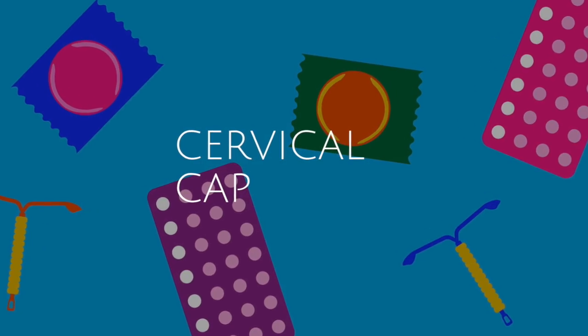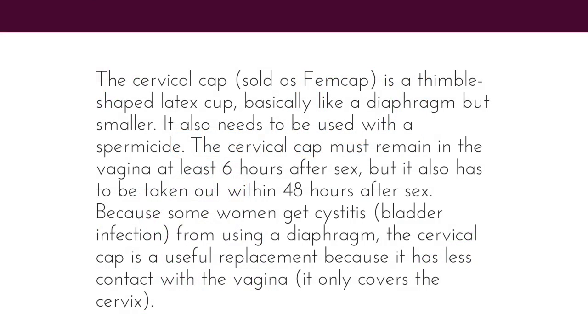The cervical cap. The cervical cap, sold as FemCap, is a thimble-shaped latex cup, basically like a diaphragm, but smaller. It also needs to be used with a spermicide. The cervical cap must remain in the vagina at least 6 hours after sex, but it also has to be taken out within 48 hours after sex because some women get cystitis or bladder infection from using a diaphragm. The cervical cap is a useful replacement because it has less contact with the vagina. It only covers the cervix.